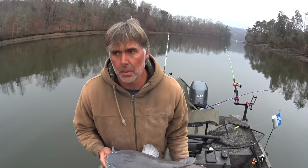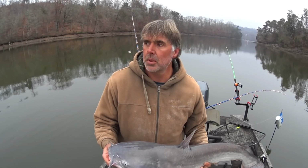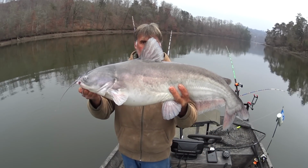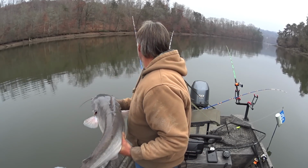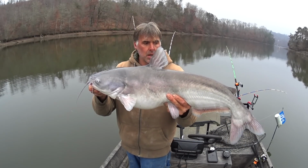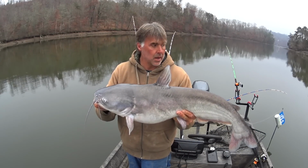All right y'all, we're hung up over there. Not near as big as the first one, but that's not a bad fish right there. Not bad at all. We hooked him in 9 foot of water. I'm gonna have to go back and try to get my drag weight back here. That's not bad at all, man.